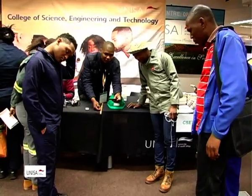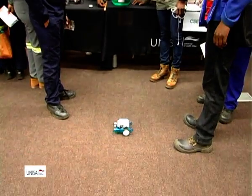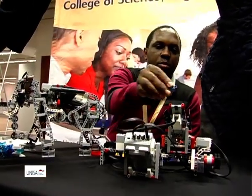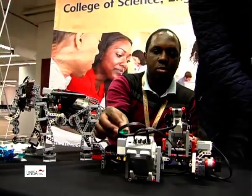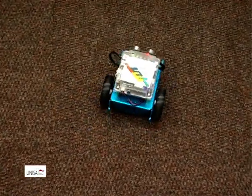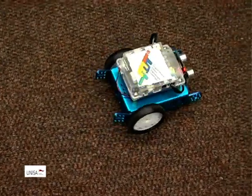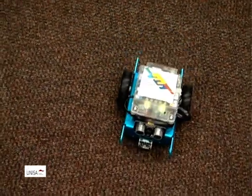So what we do, we combine all these pieces and then we program the robots to build a prototype for the industries. Then industries look at our prototypes and derive an idea of what they should be doing in the industries where they work.